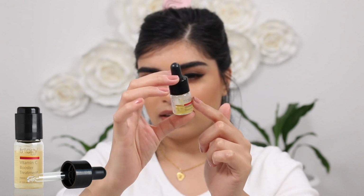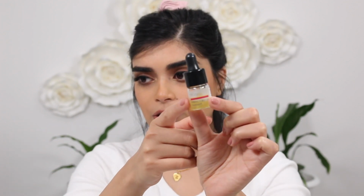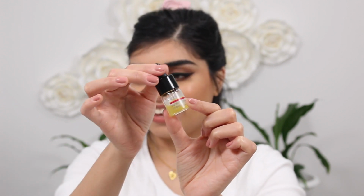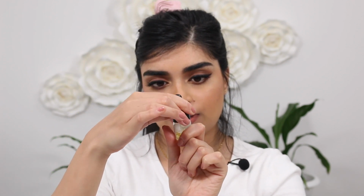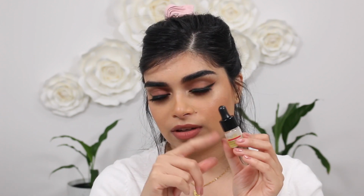I think it's rose hip and something else in here. It's literally like you activate it, and it's fresh. It says pop the cap, shake well, replace cap and remove cap and replace with pipette, and apply 3 to 4 drops AM and PM. It's fresh activation. I read that it had fresh, newly activated vitamin C, because you control when you decide to pop it in.